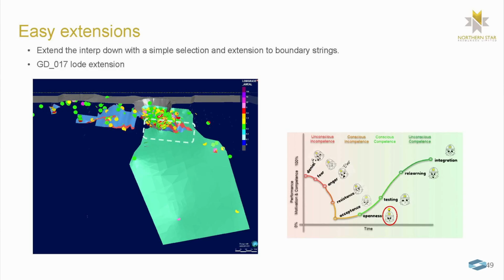Now, incorporating the underground diamond holes, it was easy to extend interp with a simple selection and extension to boundary strings. The Gortys 17 load shown here, the previous shape in dashed lines, has actually moved down slightly more than it was supposed to. But extending it down dip with the inclusion of the diamond holes with a simple selection opened my eyes to the benefit of the different workflow and how fast I could extend loads. It started to move me towards the acceptance and openness, just for a brief period.